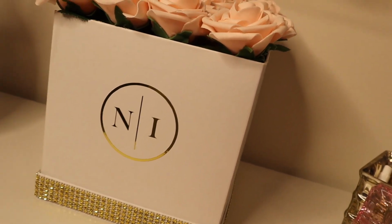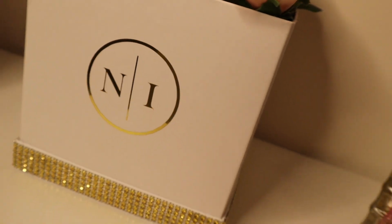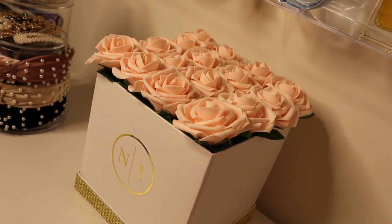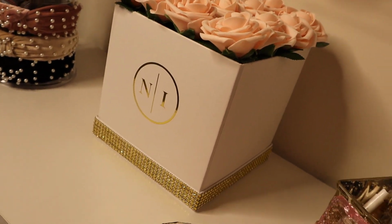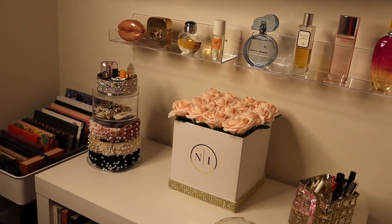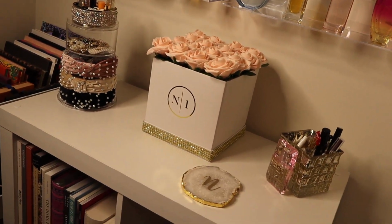So I wanted one that was customized to me. I had an old one, but it kind of got damaged, so she made me a brand new one, and they're amazing, amazing gifts. I really love it. I think it's so pretty and feminine, just adds such a nice little pizzazz to my room.